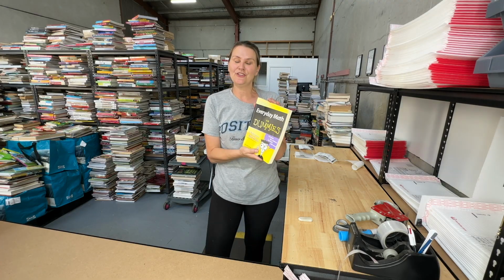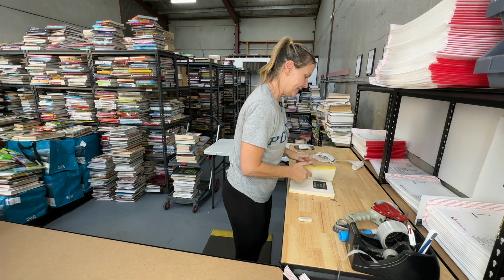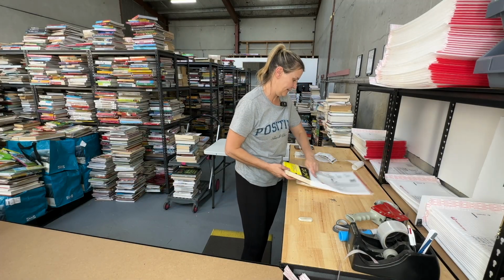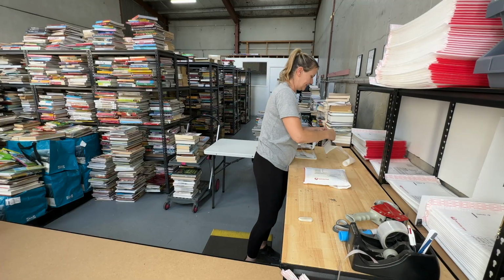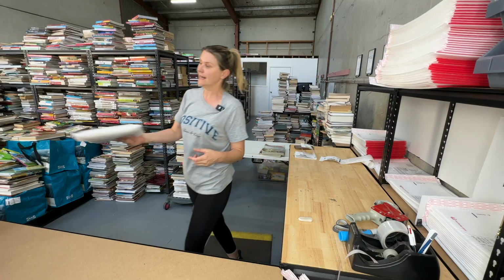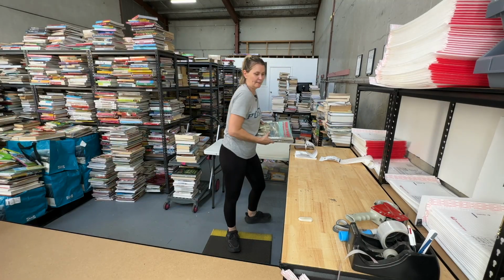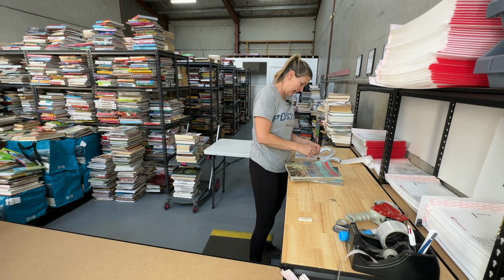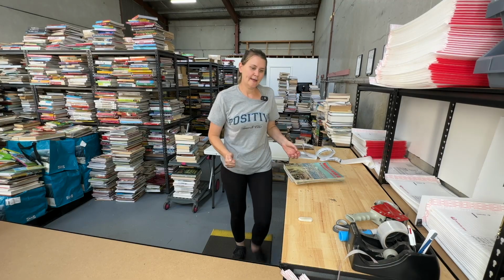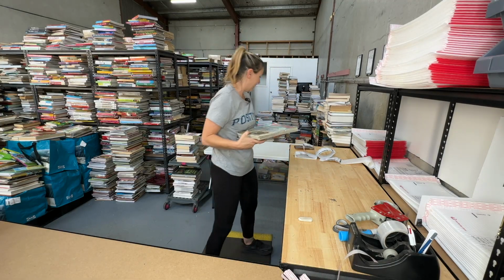Okay, this is a brand new listing this March. Everyday Math for Dummies. Maths books I have a lot of success with. They are quite popular, different types of maths books. And that one sold full price at $19.99. That's about standard for those books on the Dummies. I get somewhere around the $20 to $22 mark.